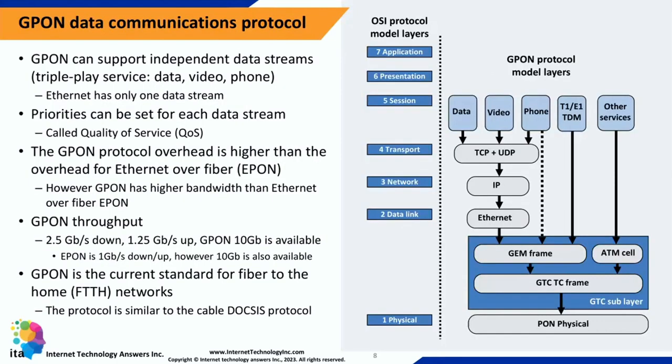I mentioned the protocol, very similar to the DOCSIS protocol that the cable people use. We're able to set priorities for certain data types, and so real-time communications like phone or video communications can have a priority set. You know, if you're using Zoom and the screen freezes, that's because you're communicating over an Ethernet network and you're sharing the same data circuits. There's a lot of other types of communication. With GPON, we can set priorities, and so we're not going to get any frozen screens or crackly voice circuits as we would if we were having a plain Ethernet type of connection.